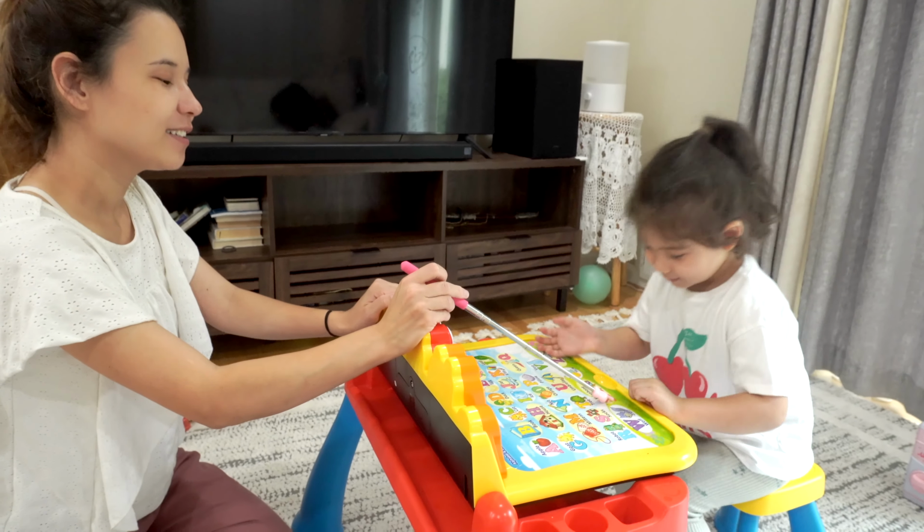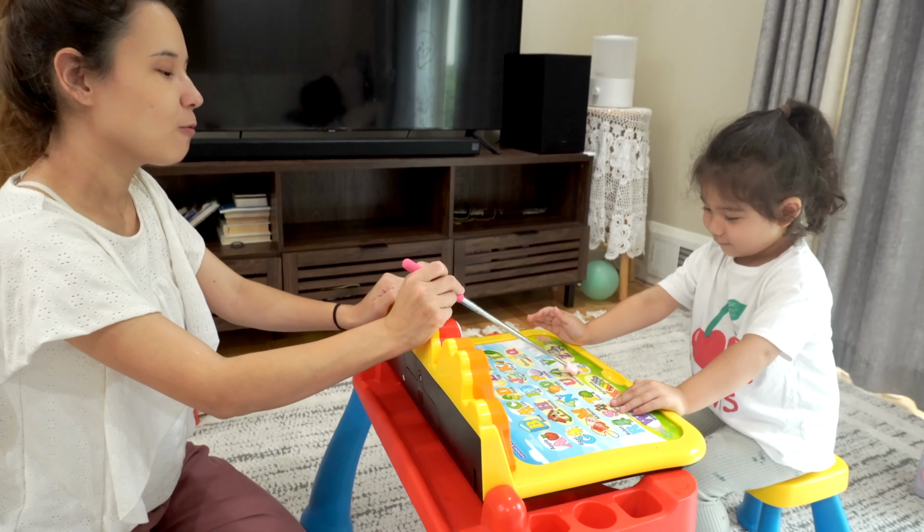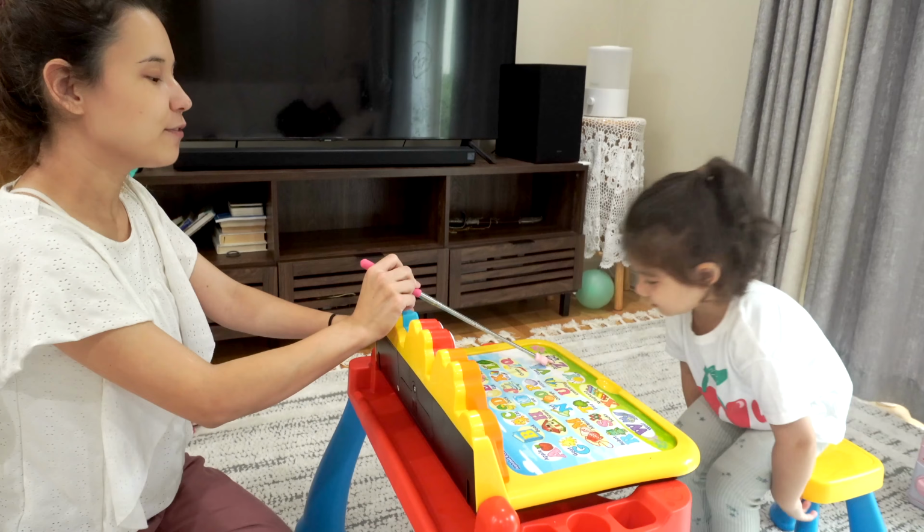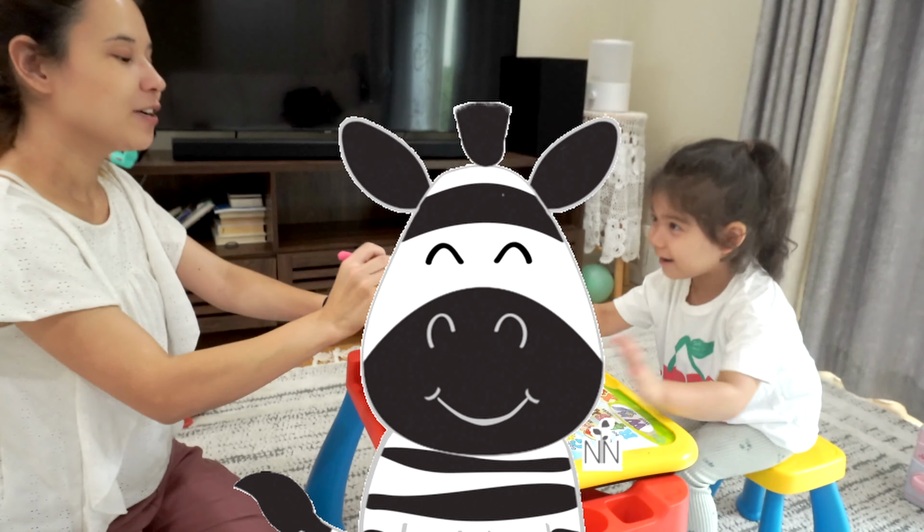X is for? Cyborg. Y is for? Yarn. Z is for? Zebra. Good job.